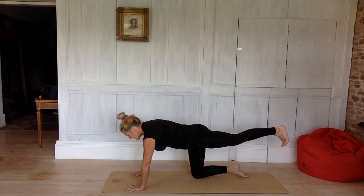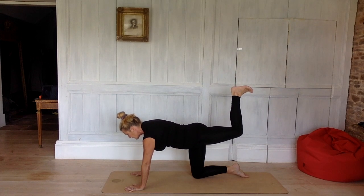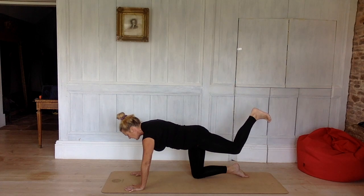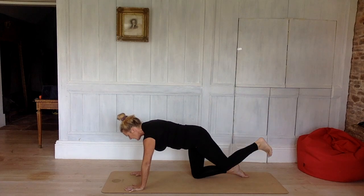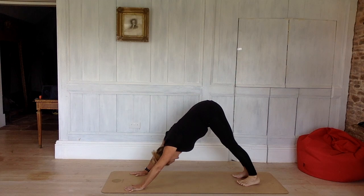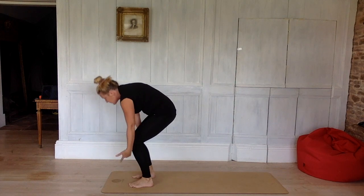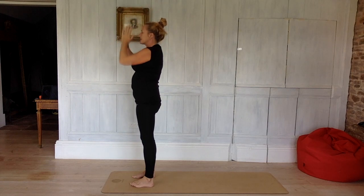The next time you lift the leg, bend it. Keeping the pelvis neutral. Inhale, lift your leg higher. Exhale, lower it a little. Inhale, lift it higher. Exhale, lower it a little. Inhale, higher. Exhale, knees to the floor. Tuck your toes under, back into downward dog. Inhale, step your left foot forwards, knee above your ankle. Exhale, right and fold. Bend your legs, inhale, come up, reach up and stretch. And exhale, hands to prayer.